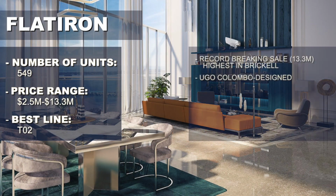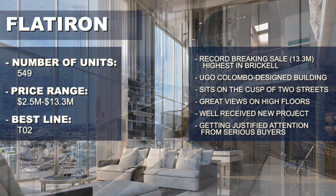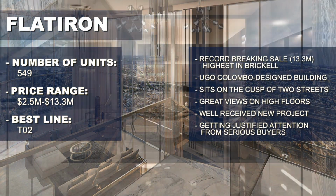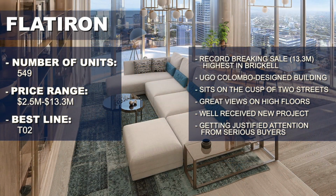Again, Ugo Colombo, this guy keeps turning up in conversation because he does build a good product. So it's a Ugo Colombo design building, very much like the Flatiron in New York. It sits on the cusp of 2 streets and is a kind of triangular shaped project. The very high floors have some great views. Lower down, some more obstructions to deal with.